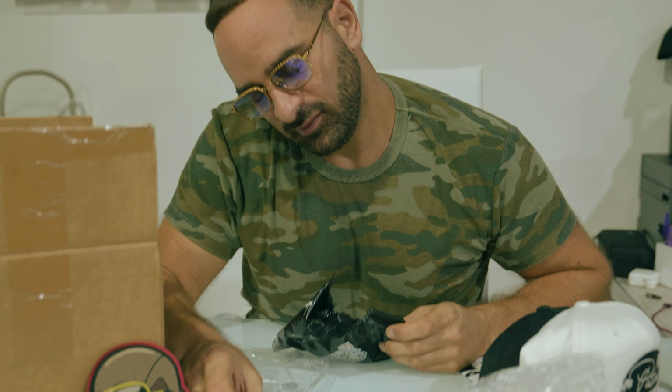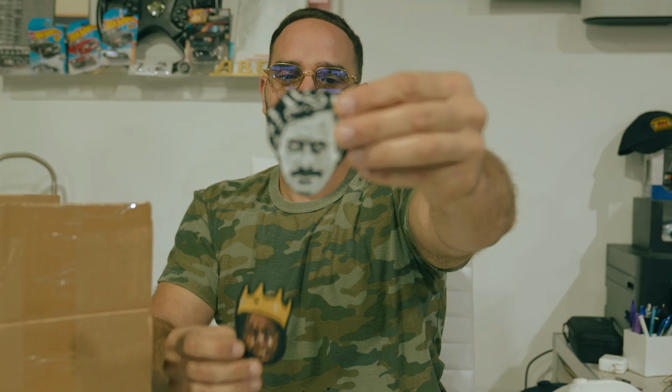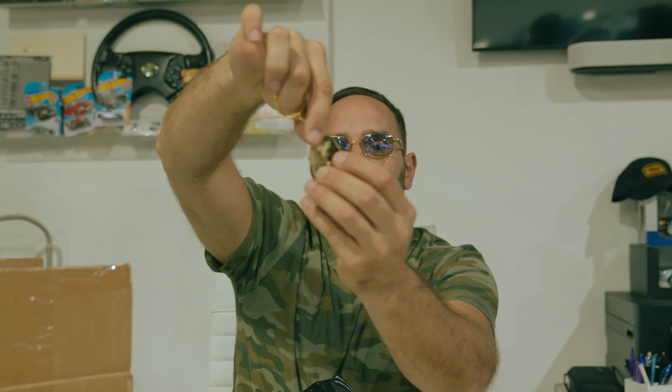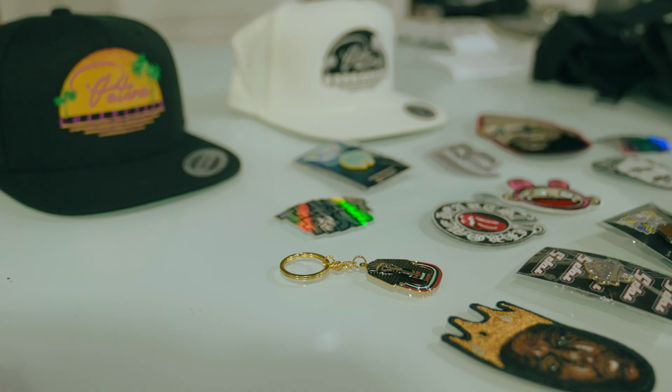DMX. That's hard. R.I.P. We got Biggie. We got Pablo. Rough Riders, Chrome Hearts. He's just showing us the quality of his work right here. And look, this is actually Nas. This is crazy. This is actually Nas, and it says I Am on the back. It's from the I Am album.